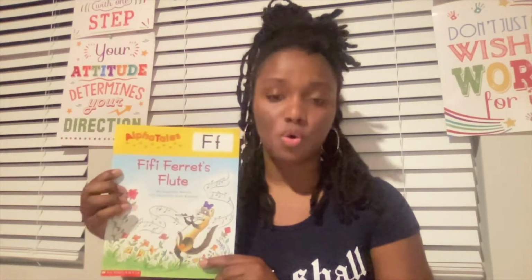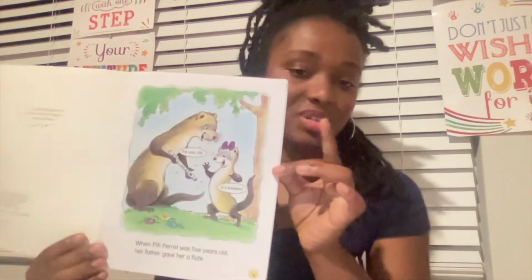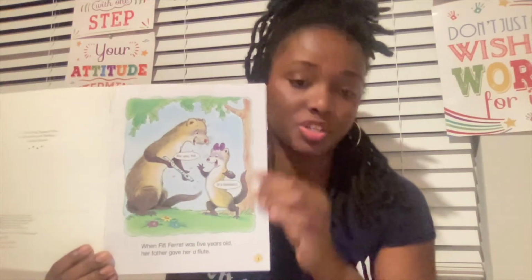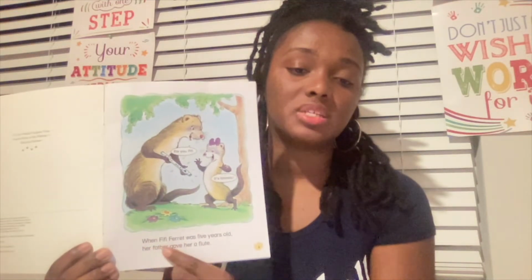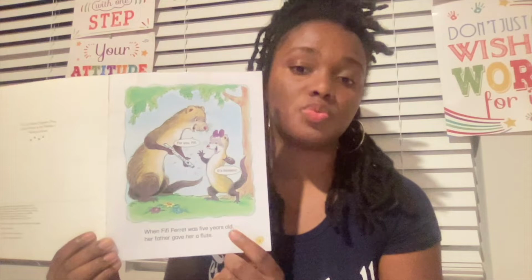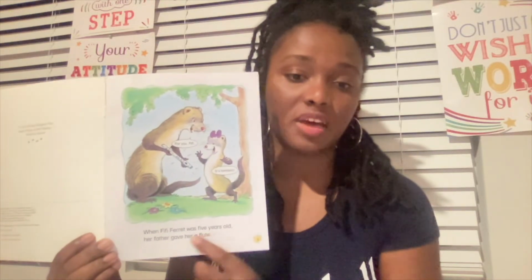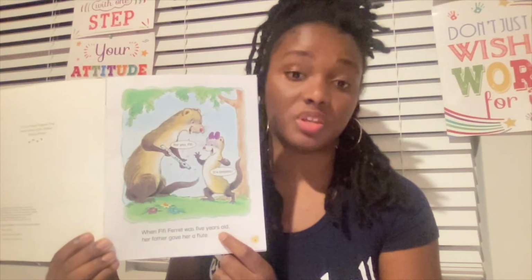Each title, of course, goes with the focus letter. So for this book, the title is called Fifi Ferret's Flute. Going into the book, as you can see, really cute, bright pictures. And the biggest thing here is most of the words in the sentences of the book are going to start with that focus letter. Our focus letter for this book is F, so you're seeing a lot of words with the letter F.